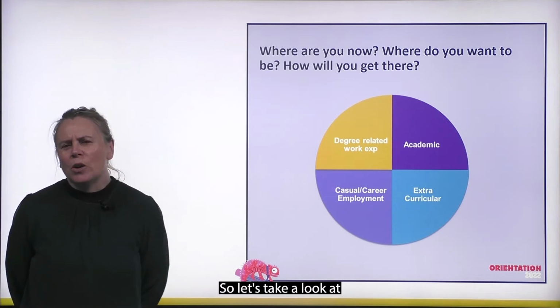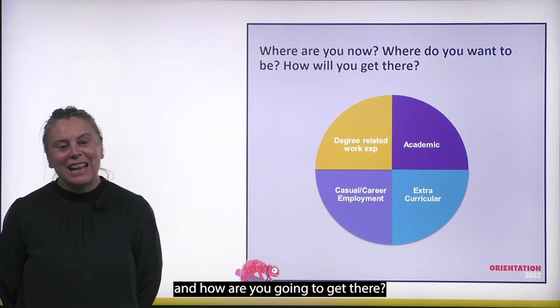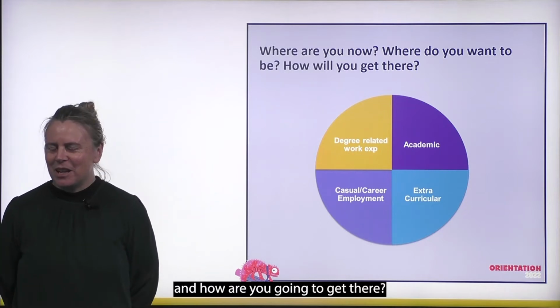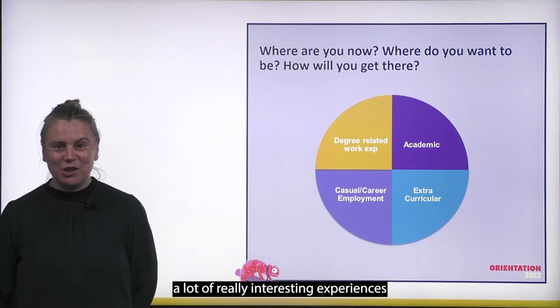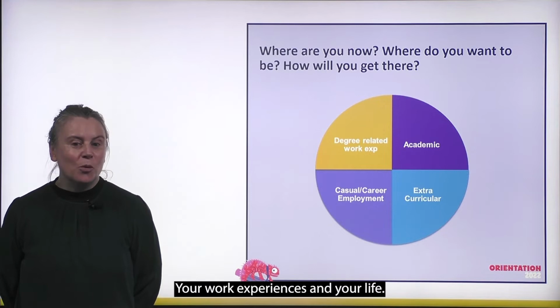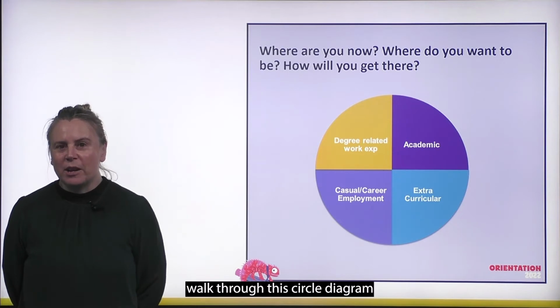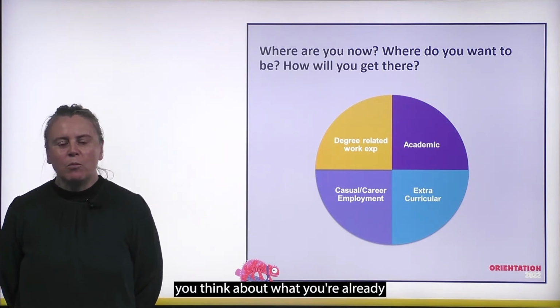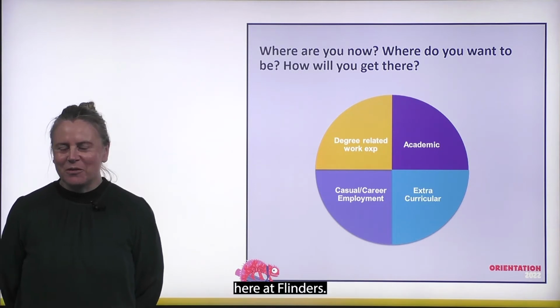So let's take a look at where are you right now, where do you want to be, and how are you going to get there? Because chances are you've already accumulated a lot of really interesting experiences across your learning, your work experiences, and your life. So let's just walk through this circle diagram just to help you think about what you're already bringing in to your university experience here at Flinders.